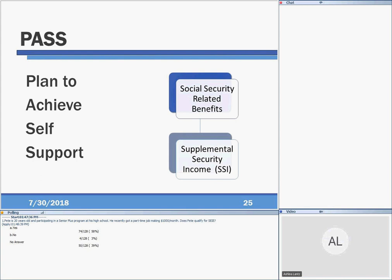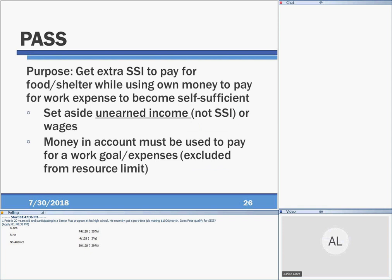So my absolute favorite work incentive is the Plan to Achieve Self-Support, also known as PASS. So please, please, please remember PASS. It is a phenomenal work incentive for folks, and also for any of you who are job developers, it can really help bring more resources to the table for folks with work through resource ownership. So the whole intent behind PASS is that I get to keep more of my SSI and pay for my food and shelter, my bills. We use other money to pay for work expenses to become more self-sufficient.